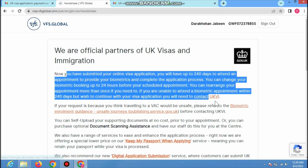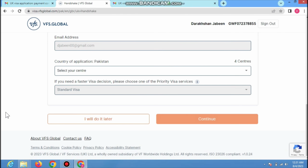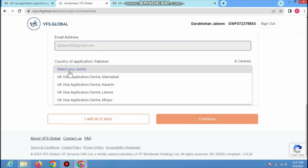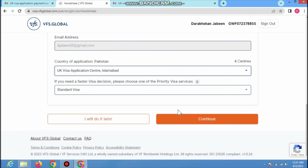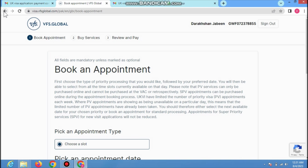Here VSF Global is saying that we are going to give you the biometric appointment, and VSF Global is the official partner of the UK visa service. You will come down, and first of all the country is already selected during the application. Then you will select the center. There are 4 centers in Pakistan: Karachi, Islamabad, Lahore and Mirpur. I am going to select Islamabad, and this is for the standard visa. I will continue, and if I want to book the standard visa biometric appointment, I will book here.